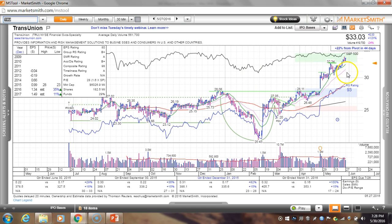But I am watching this. If it does come back and form another base, I'll probably give this another shot, because this was a first stage base here. So even a second stage base is pretty attractive.